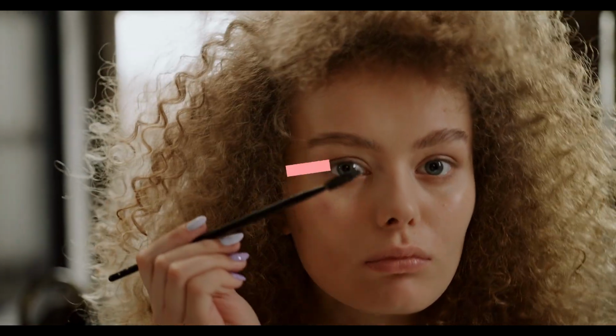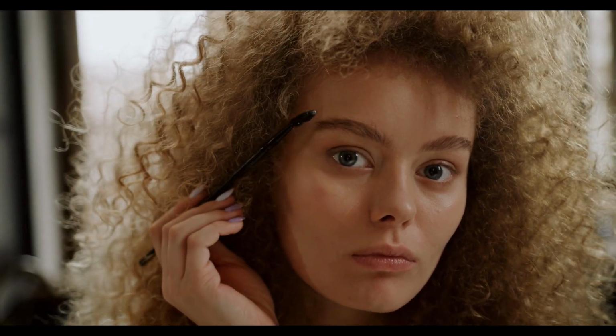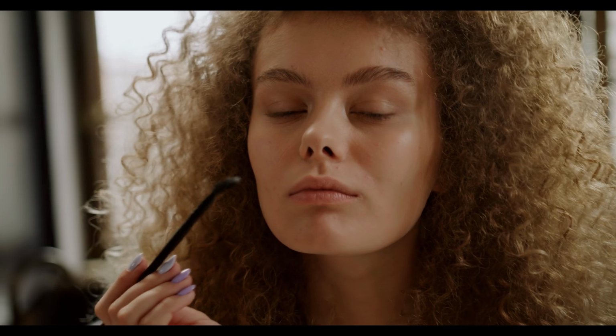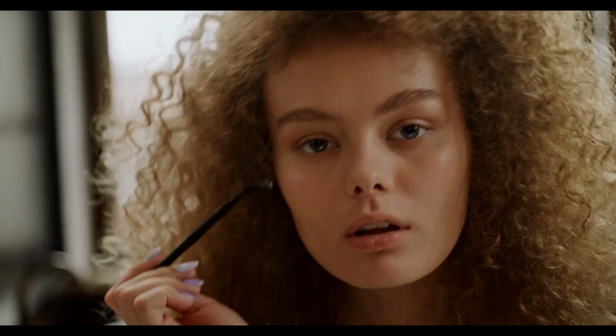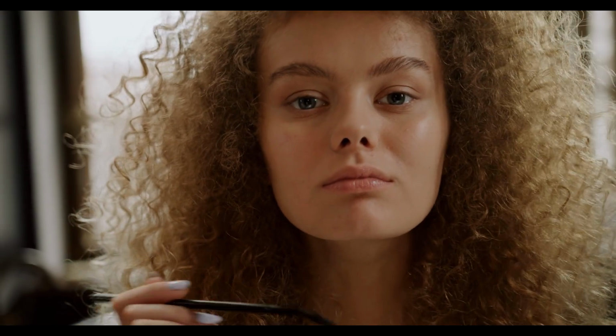How does grapefruit oil help to control hair loss? One of the lesser-known yet powerful benefits of grapefruit oil for hair is its ability to support healthy hair growth and reduce hair loss. This effect is closely linked to its antioxidant content and its ability to improve scalp health.